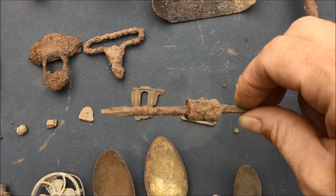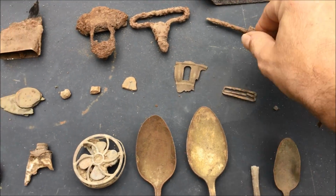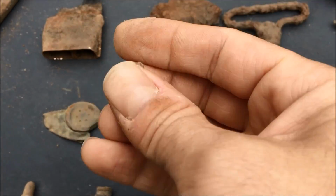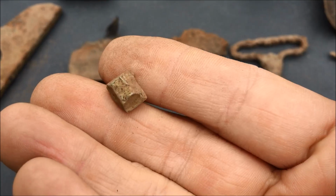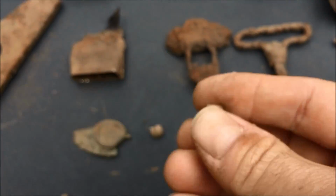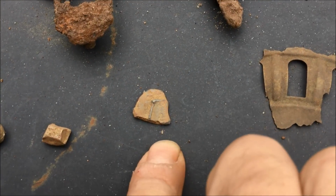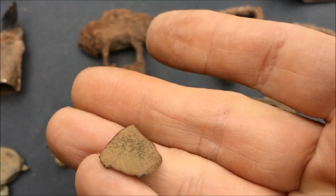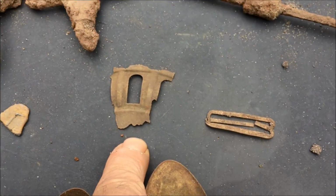That little screwdriver piece was under the rock. Don't know what the heck that is either. Smushed salt shaker. Two pieces of lead. This one's pretty interesting. It's got a weird shape to it. I don't know what that's from, but it's heavy. It's lead. Smushed piece. I thought it was a thimble, but I don't think it is. I don't know what it is. Just weird how it's sticking up like that.